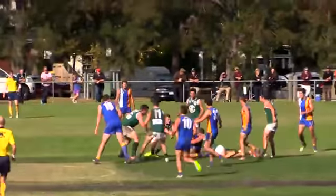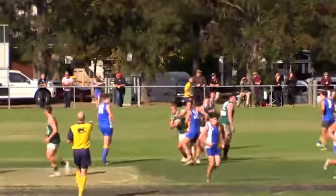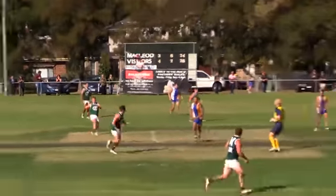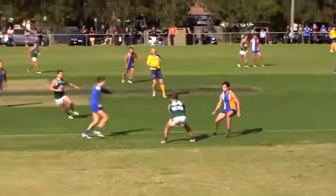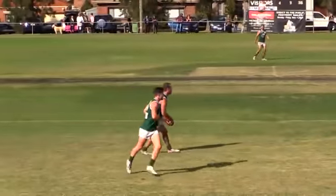It was good work by Scooter White to pick up the ball. Handball to Painter. Wrapped up straight away. Tries to get rid of it. Umpire says it's holding the ball. It's going to be a Greensborough ball in the middle of the ground. They're getting on top through that midfield, aren't they? Kick out to Matty Hyde, who's now got it on the near wing in front of our commentary position.